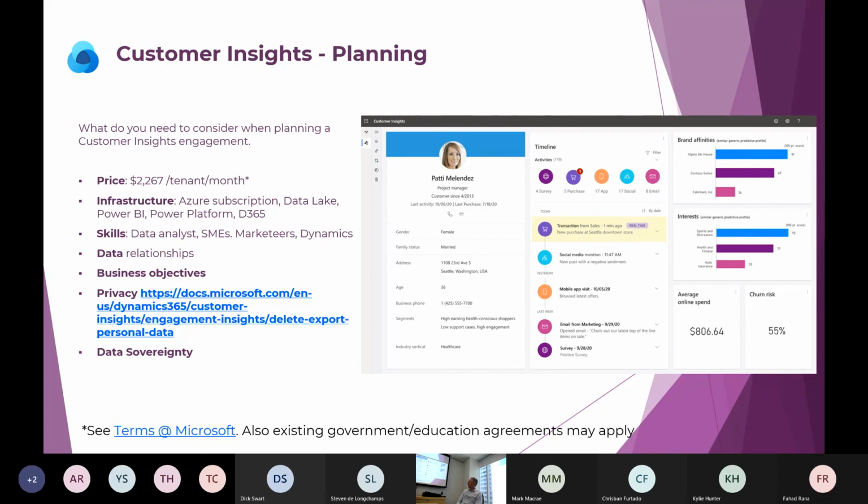So finally, planning. If you're thinking about this, price-wise, off-the-shelf pricing is about 2,267 per tenant per month. There are some restrictions on that in terms of how many customers you have. But there's details on Microsoft, so there's a link in the slides to that.